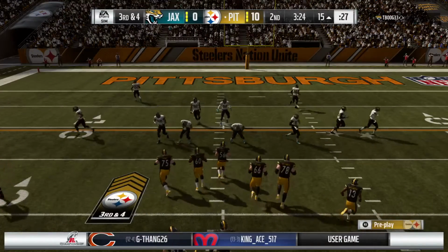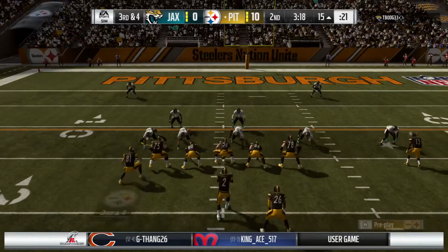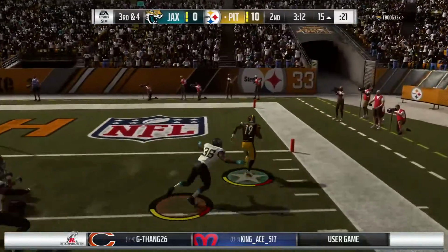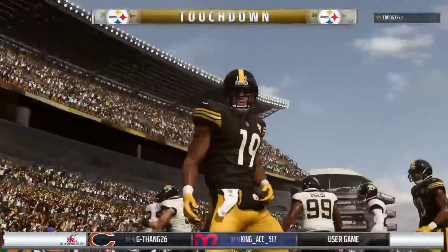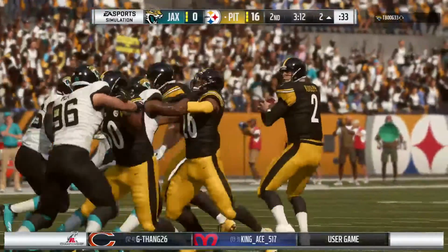In need of a conversion on third down. They had the big play to start the drive. Rudolph looking to throw it. Open man, completes it to Smith-Schuster, and he's going to take it in for a Steeler touchdown. As his guys are in for 6. And the Steelers find a way to stretch their lead.